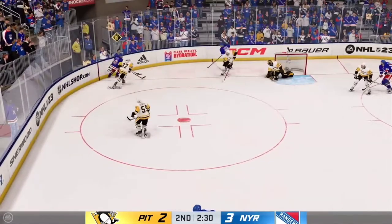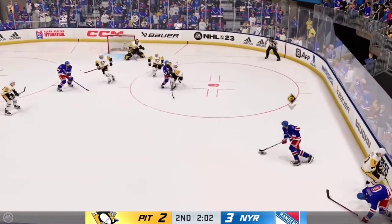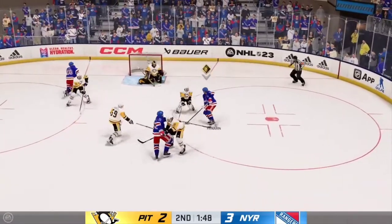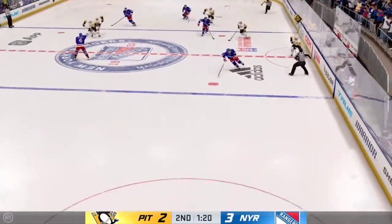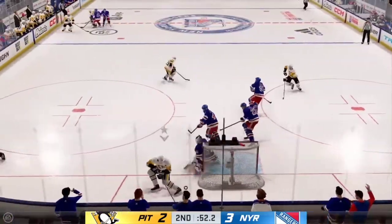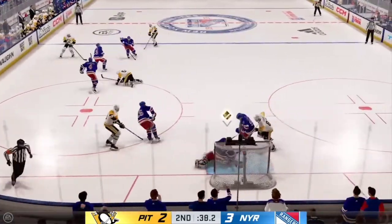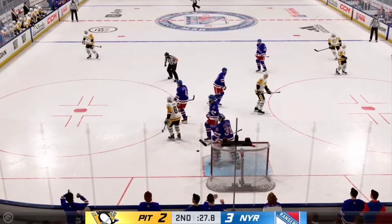Poked away by Crosby. Slides the puck down low. Here's a short pass to Sabinishad. Takes the shot. Puck picked up by Gensel. Gains momentum up along the side. Less than a minute to go here in the second. Denies it with the pad. Shesterkin's on top of the puck, and that'll stop the play.